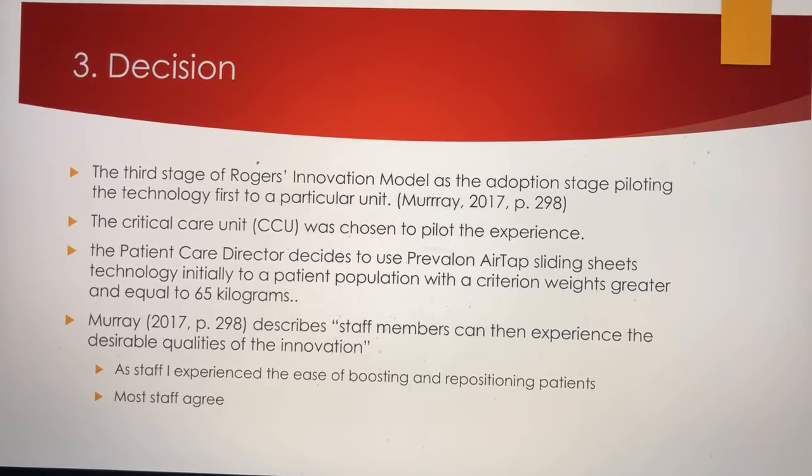The third stage of Rogers' innovation model is piloting the technology first in a particular unit. The critical care unit where I work was the chosen pilot to try the Prevalon AirTAP sliding sheets. Initially, it was for a criterion of weights greater than or equal to 65 kilograms. Murray describes this decision stage as when staff members can experience the desirable qualities of the innovation. And as staff, I experienced the ease of boosting and repositioning patients, and most staff agree.